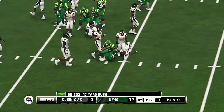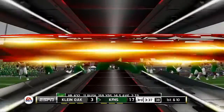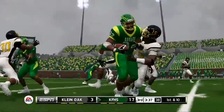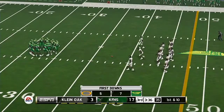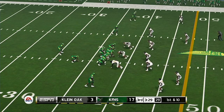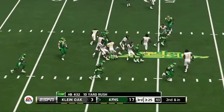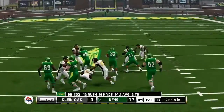Tackle at the 37. From their own 37-yard line. First down. He is drilled at the 47-yard line. The running back carries for 10 yards on the draw play. That'll make it 7 inches.